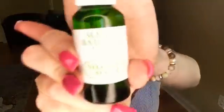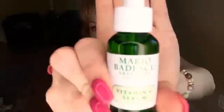But during that Olay experiment, I began using a Mario Badescu vitamin C serum because I really was noticing my skin looking less bright, and I wanted to help it along. So I purchased this. It's my very first vitamin C serum, and I love it. It is a lovely product, and it has made my skin much brighter, noticeably brighter. I never believed in the power of vitamin C, and I am changed. This is wonderful. I keep it in a little mini fridge, and I just am so happy that I decided to try it.